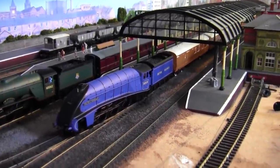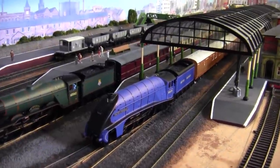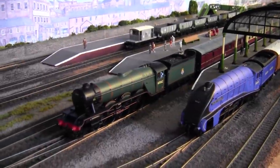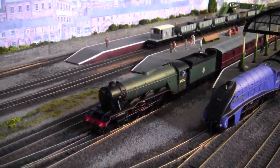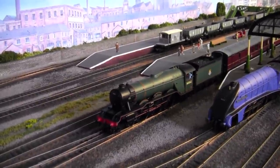Right, so what we're going to do now, we're going to swap trains. We're going to go from the A4 onto the A3, the Minoru. And we'll follow the train round and we'll just pick out some bits and pieces to talk about as we go round.